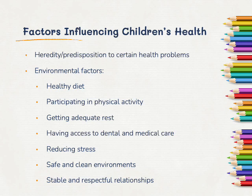We know that some of the environmental factors are having access to dental and medical care, and that's becoming more and more apparent now as our costs of dental and medical care keep increasing. We used to have a lot of Medicare funded doctors. I'm now finding that they are decreasing in every suburb and that is impacting on general medical care for young children and adults as well.